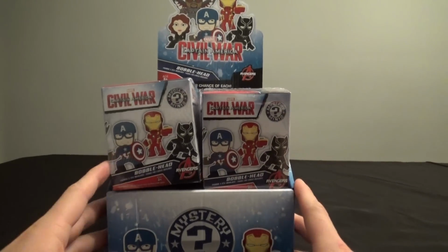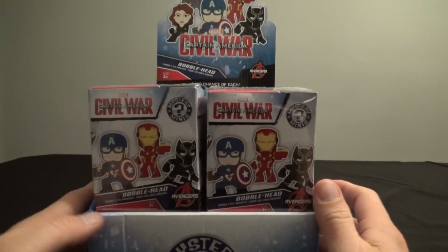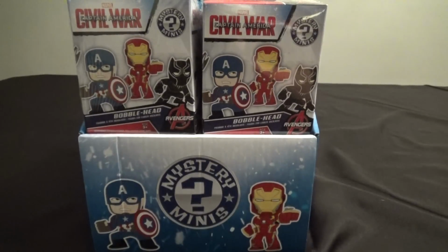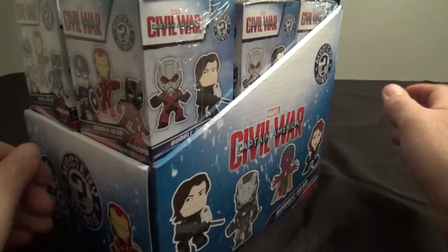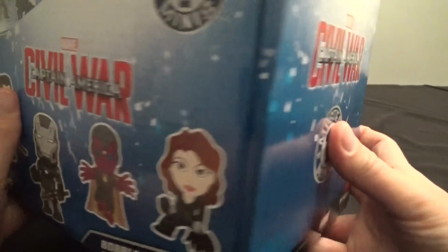I am super excited about this. I've got the Captain America Civil War Funko Mystery Minis. I've got a full case, as you can see. There you go. I'm panning the camera a little bit so you can check out the box here. Looks like we've got some cool Marvel characters in this.